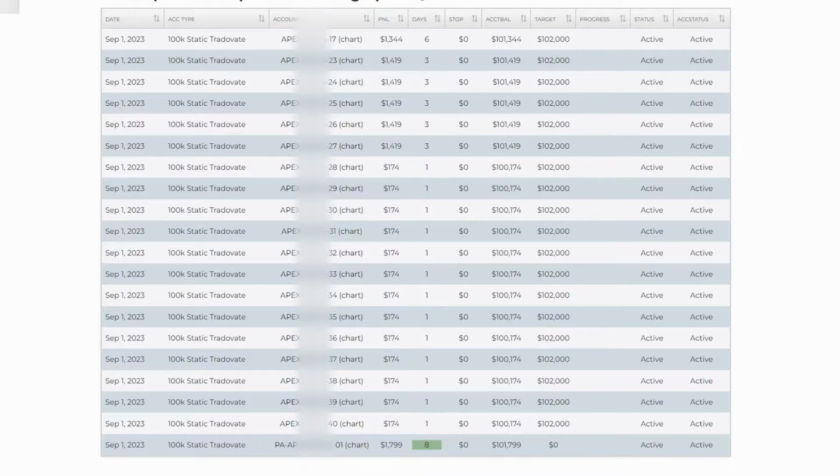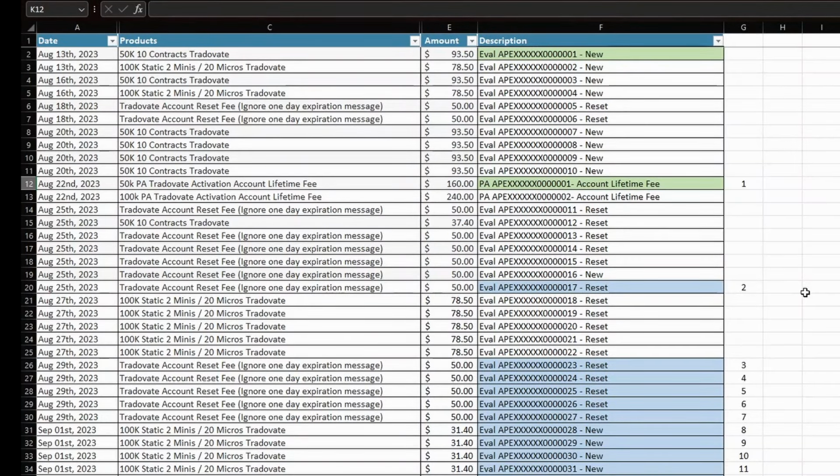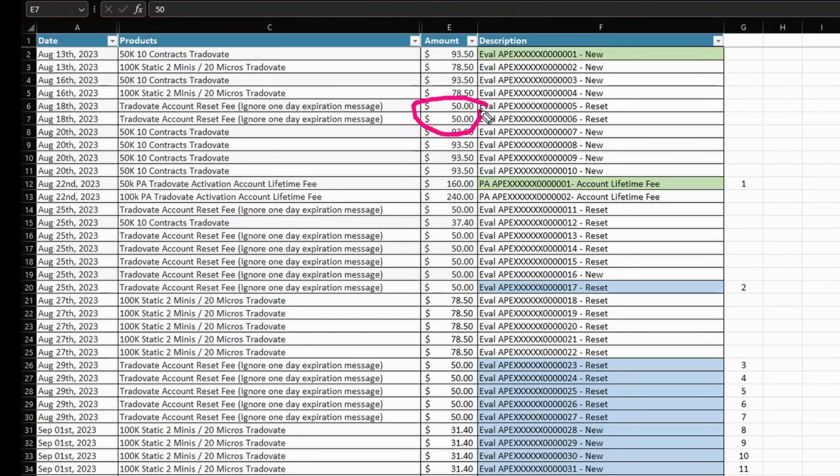So next I want to show you this Excel sheet that I showed last week, because I want to be able to highlight how much I've invested so far in this account. And right here, you can see the descriptions on column C and the actual cost here. So a lot of my earlier accounts were 50% off. So that's why the price is half of what you would see on the Apex website. And then for most of August as well, there were a lot of 50% on the reset. So that's why there's a bunch of $50 that you do see right here at $50.